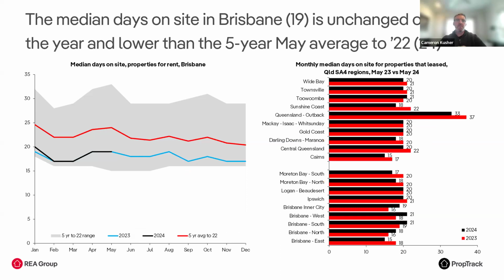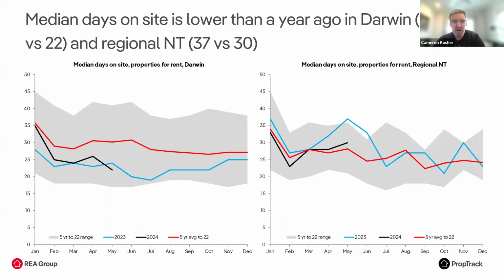And properties aren't taking very long to lease. In Brisbane, 19 days. The 5-year average is 24 days. And if we look in Darwin, 24 days last year, 22 days this year, 37 days in regional Northern Territory a year ago, 30 days this year. So, still a lot of demand for rental accommodation.